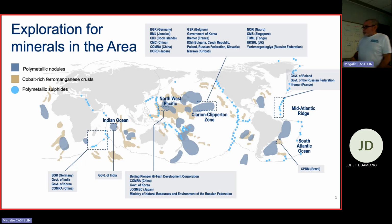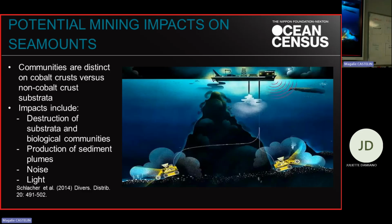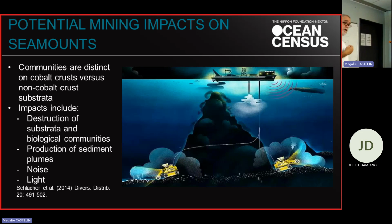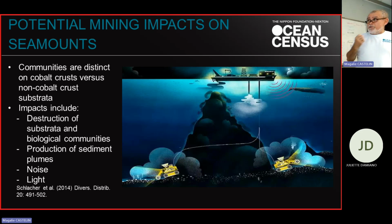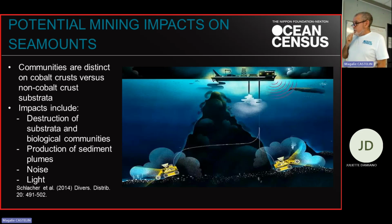And you can see here where these various mineral resources are actually located. In particular, I point here to the Northwest Pacific, where there are lots of seamounts with cobalt-rich ferromanganese crust. There has been some research done on these cobalt crust communities, and they have been found to be different to the communities on non-cobalt crust areas of the same seamounts. So there's some reason to think that these communities are distinct.